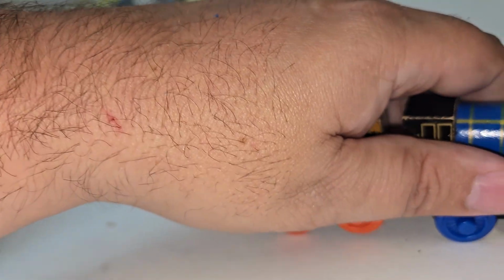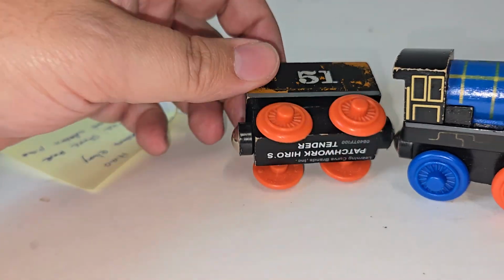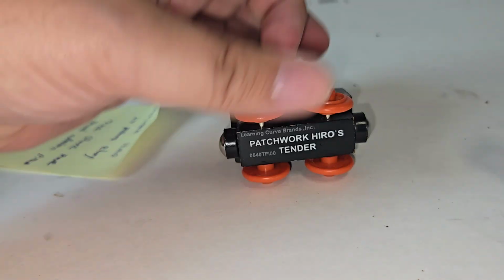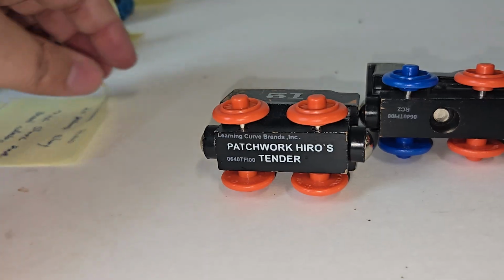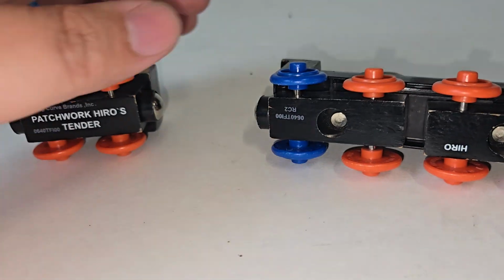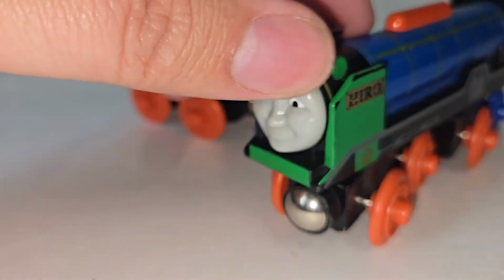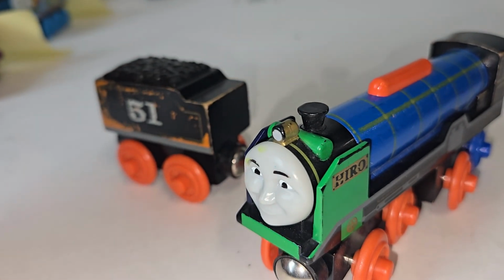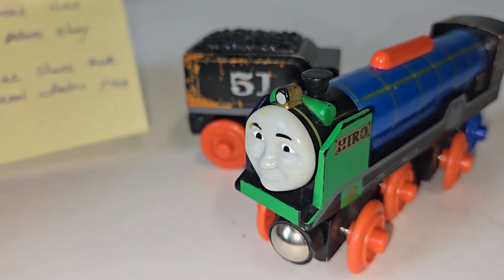Now we have a rare one. I knew this was rare when I saw it, because I've never seen him before. I've seen the Tender, so I knew it was Hero. Well, once I saw the Tender, I knew that's Hero's Tender number anyway. But Patchwork Hero Tender and Patchwork Hero, different colors. I guess that's why I call it Patchwork, but it's really cool. Not the normal Hero you'll see, and I thought it was pretty rare, and I was kind of right.